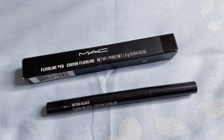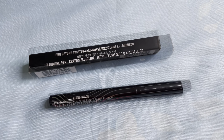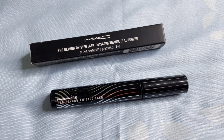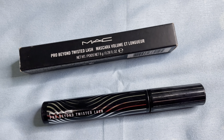And the next one that I have here is the MAC Fluid Pen, or the Fluid Line crayon in Retro Black. And the next baby here is the MAC Pro Beyond Twisted Lash Mascara, Volume Longer. So that's how it looks.